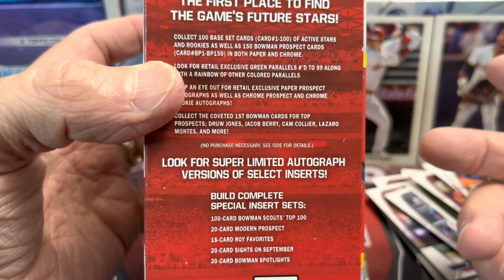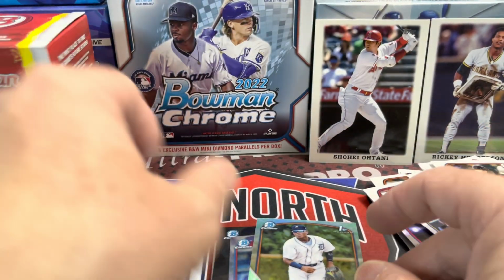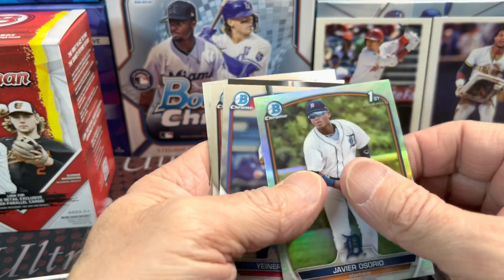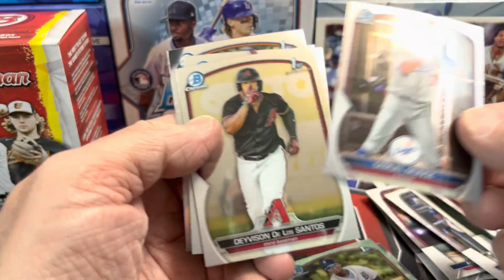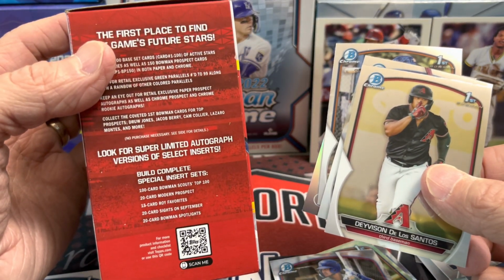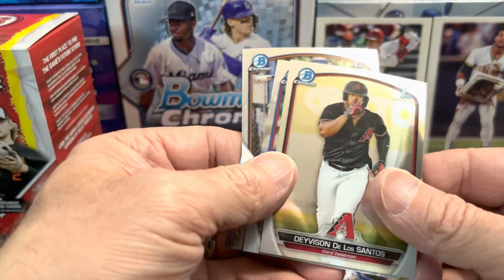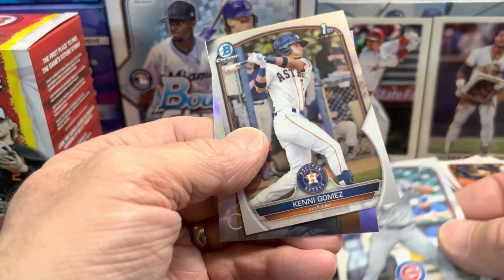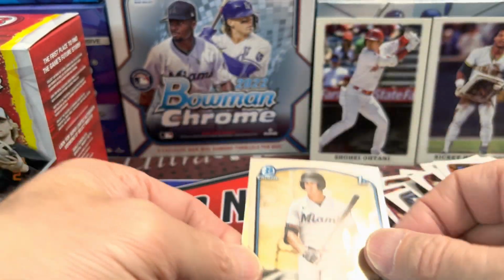So I missed him. Cam Collier, I think, was another guy that I pulled. So once again, forgive me for not knowing all the names. So I actually didn't do too bad. Was Munoz? No, Munoz wasn't on there because he's not a first. We had Jacob Berry, Drew Jones, Cam Collier, and I think I either pulled Montas or, no, maybe it was Mervis. Maybe I didn't. I don't know.